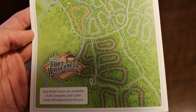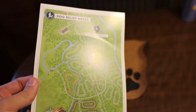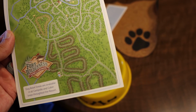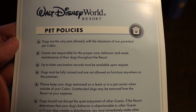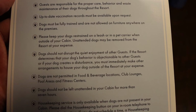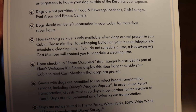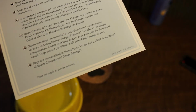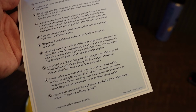And then they give you a little map here with basically where the dog park is, because this whole wilderness is a dog relief area. There's rules and stuff on the back, I think. Yep. And here you can see the different pet policies. Policies, it could be because it's for all rooms. The website says 4 hours. And it says 7. Or at least what I read said 4 hours.